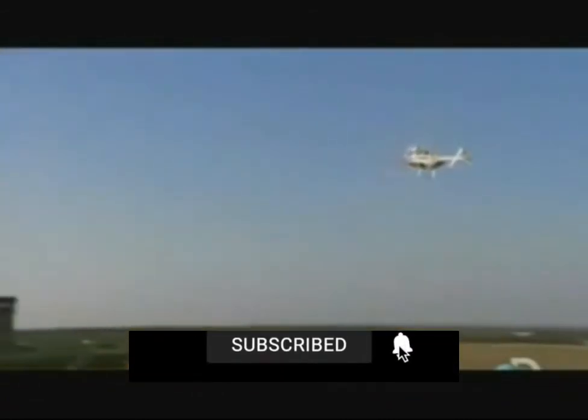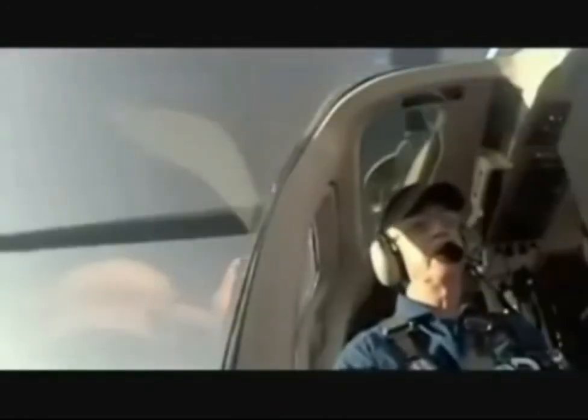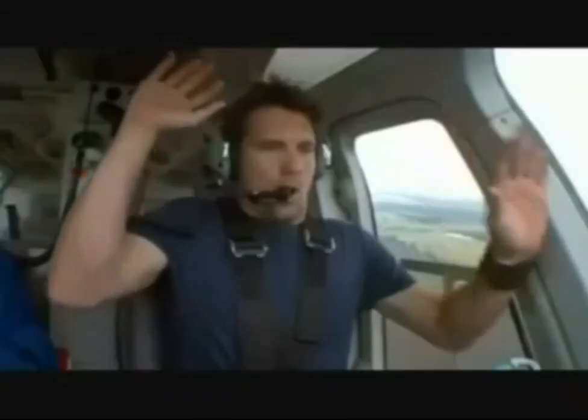Here's the point of no return. I'm beginning to wish this show was about pickup trucks. Auto rotation. This is going to be fun. You're going to like this. I'm ready. And the engine quit just like that. I'll lower the collective down. Okay. We fall at a stomach-churning 50 feet a second.